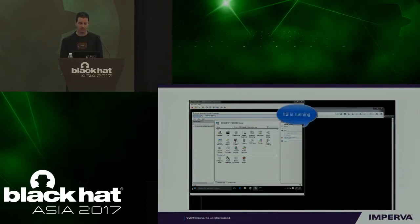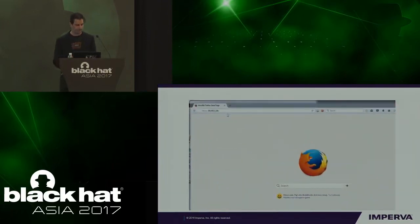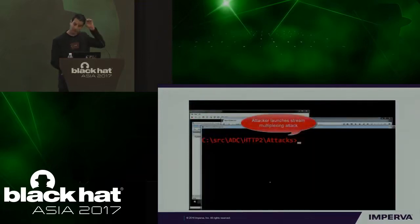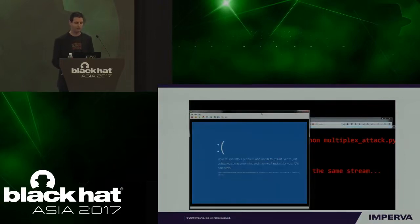So here's the demo. We've got an IIS server running on top of Windows 10. We've got a browser, which is our control client. And we've got the attacker. And the attack is very short. And as you can see, the blue screen of death.